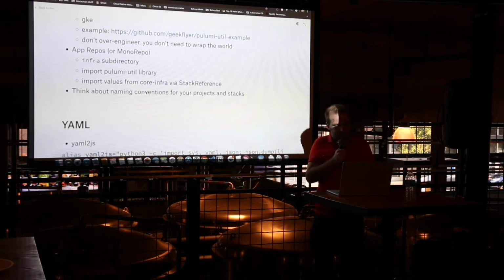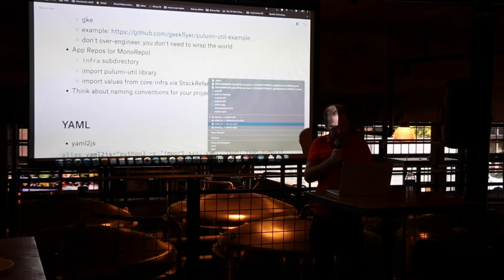And last but not least, you have application repositories. Those are your repositories with your Python or Node.js code, which in our case happens to be deployed via Pulumi as well. In those, we use this Pulumi util library. I can show you that real quick.